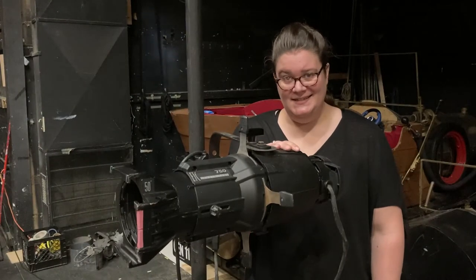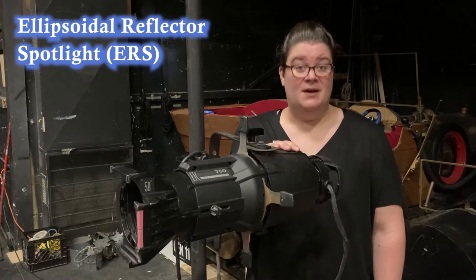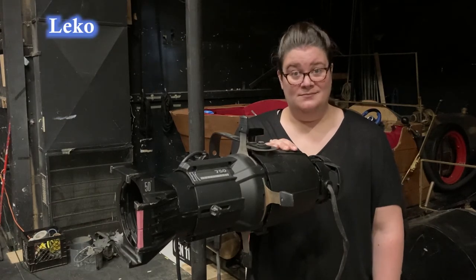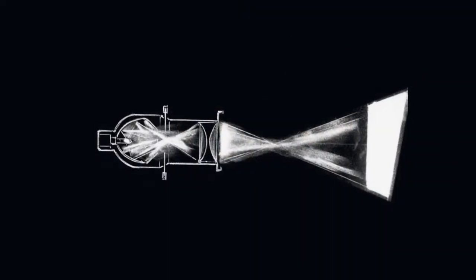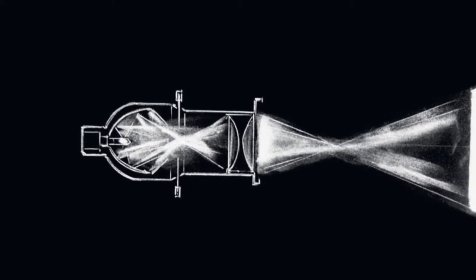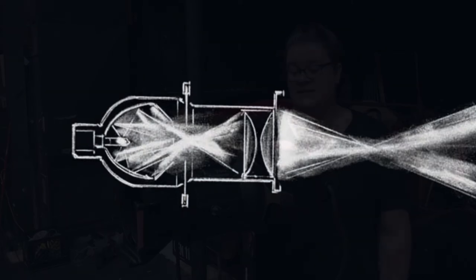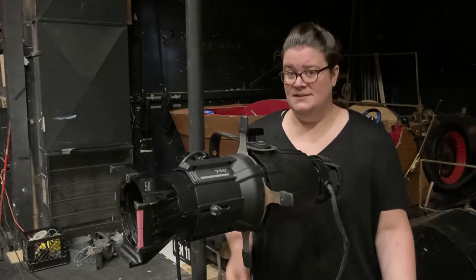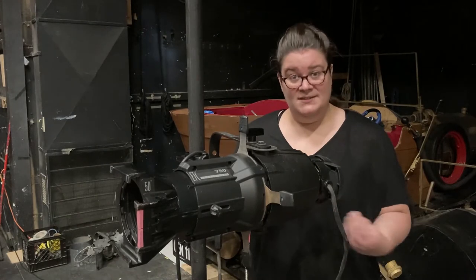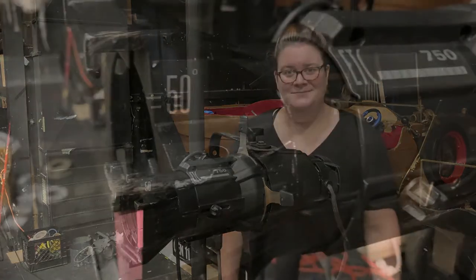This instrument is an ETC Source 4. It's an ERS, or ellipsoidal reflector spotlight. This style of lighting instrument is also commonly referred to as a LECO. There are many different brands and styles of LECO instruments. ETC happens to be a very dominant company in the theater world. But all ellipsoidal reflector spotlights operate under the same principles and have many of the same features. So I'm going to demonstrate on this instrument today how to do some focusing, and we'll show you some of the innards and bits and pieces and how this thing comes apart.